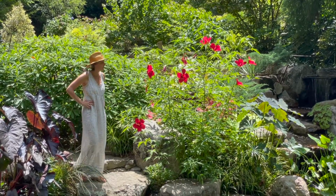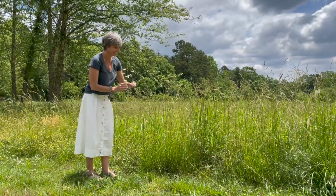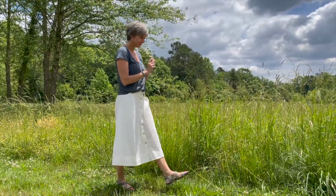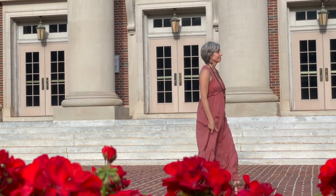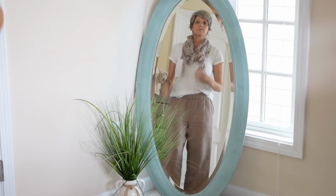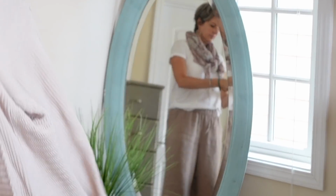When I do purchase clothing, I try to be very aware of what I am buying and getting items that are timeless and classic, things that I can mix and match within my wardrobe capsule. The purpose of a capsule wardrobe is to have clothes that we love, that we feel amazing in and confident and beautiful, that fit our everyday lifestyle. With a wardrobe capsule, it makes getting ready in the morning so easy and seamless and very simple.